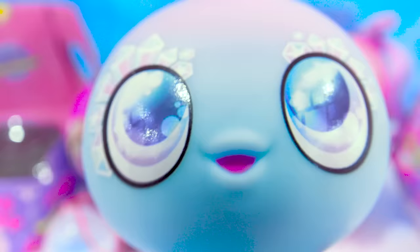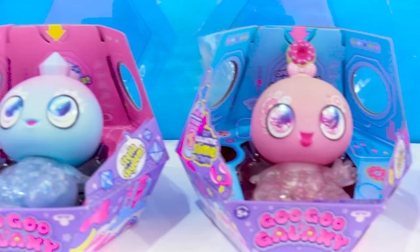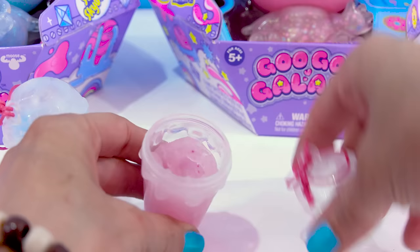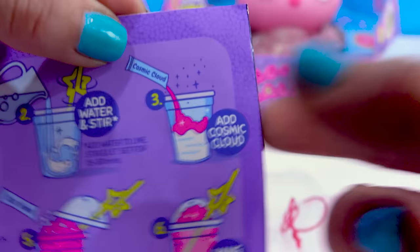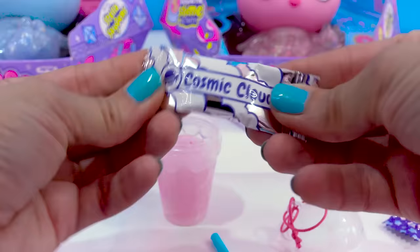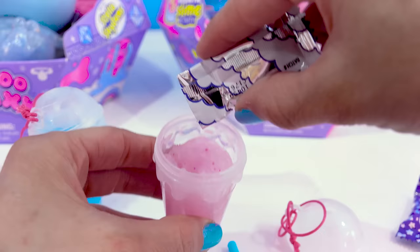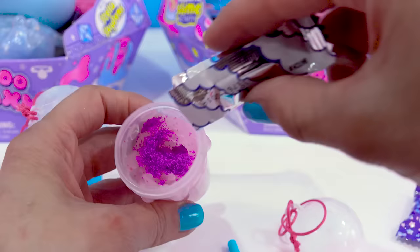All right, it has been actually 20 minutes. So now we're going to add the next step into these little slime drinks. We're going to be pouring in the cosmic cloud dust. Oh, it's cosmic cloud dust from outer space, you guys. Oh, it's like a purple. Pour all of that in. It's kind of perfect because there's kind of like a hole in the middle right there from the straw.